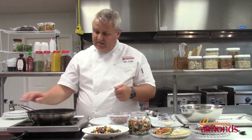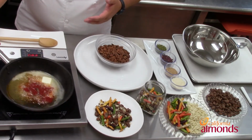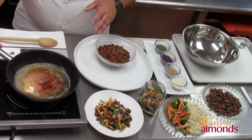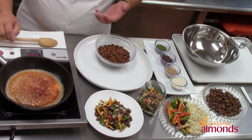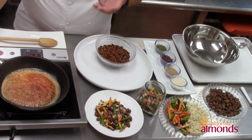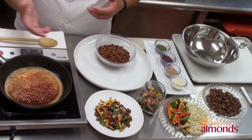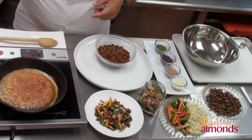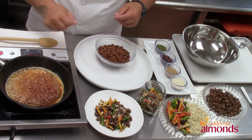And what you're looking for is, you can see it starts to come up. We're going to bring this to a boil, and we can just stir a little bit, but not too much. You want the water to evaporate from this, and we want this to cook down so it starts to thicken up. You also see this will start to caramelize just a little bit. You can see that beautiful color developing from the honey and sriracha. The butter really just melds those flavors together.